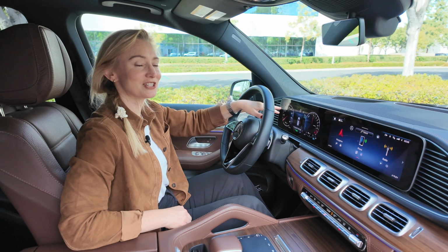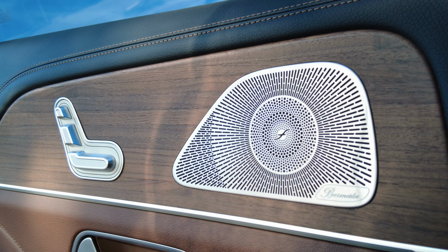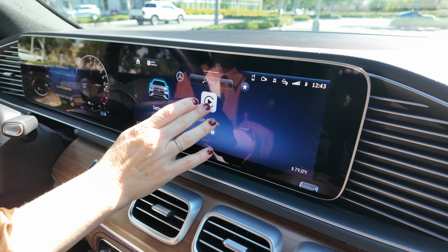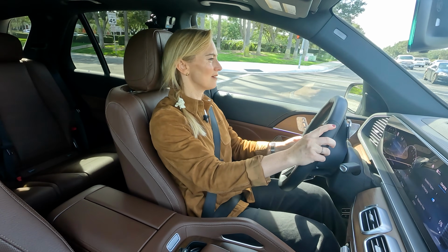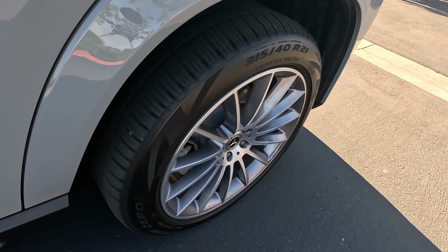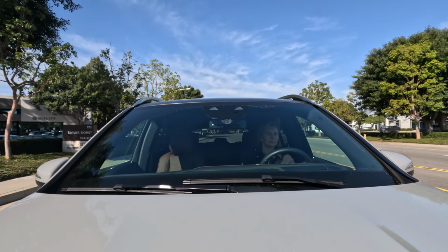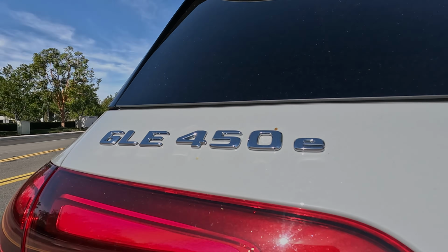Audio was about a tie for us. We were hoping that the Dolby Atmos and spatial audio system in the GLE would be as good as the one in the EQS SUV, but it turns out we didn't think so. As far as drive comfort and interior serenity, we're giving that one to the Mercedes. They've got the suspension dialed in so well that there's no beating it. Same with what you hear in the cabin when driving, which is not much. The GLE 450e just ups the ante when it comes to refinement.